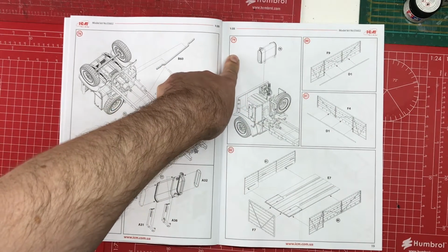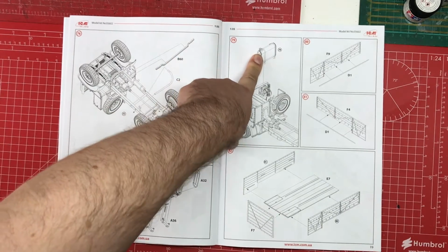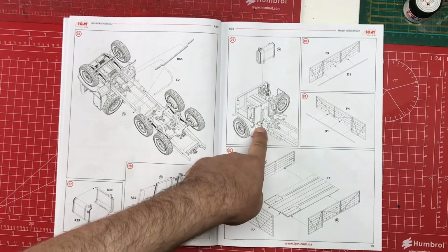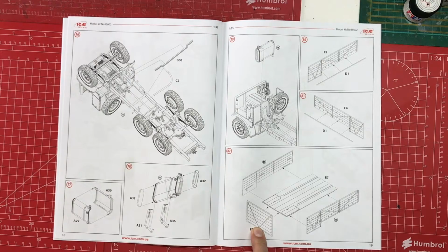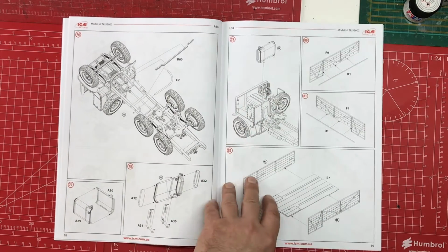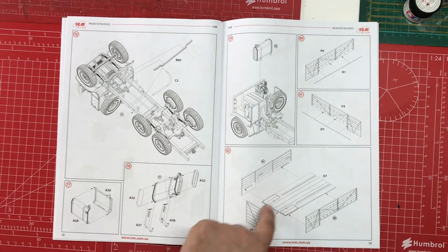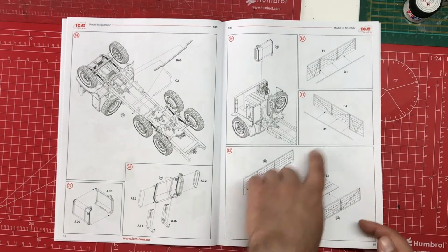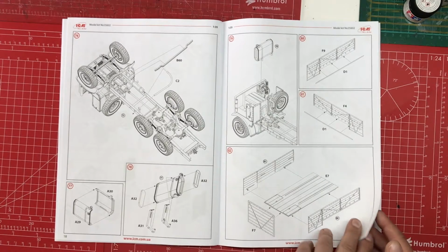Step 79, and we still haven't really finished at the front end. Fuel tank going in, so mounts there right near the engine, next to the spare wheel there. And then we're starting to build up the flatbed truck body. So nice to see we've got some extra details on there so they can keep the moulding crisp and detailed.